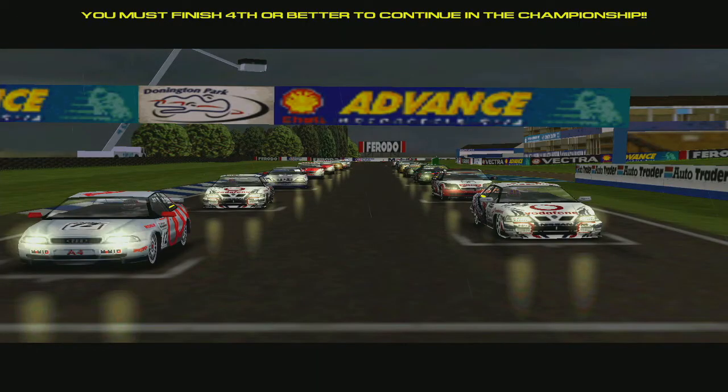Well, with the rain still not showing any signs of letting up, we move on to the day's feature race. So we're ready for today's longer feature race. Let's see how it unfolds.